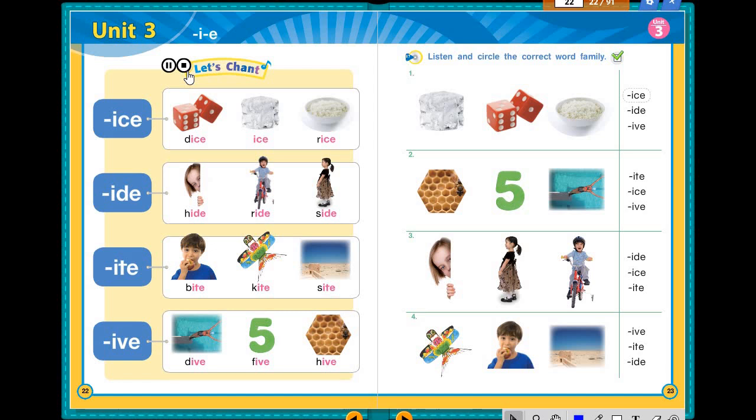Let's chant. This is the way to say long I. I. Ice. Dice. Ice. Rice. I'd. Hide. Ride. Side. Kite. Bite. Kite. Sight. I've. Dive. Five. Hive.